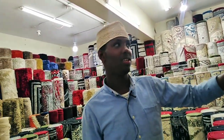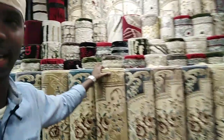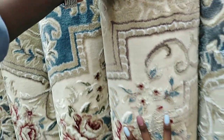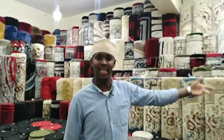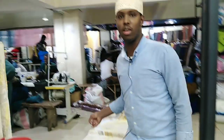Which is all this gold. Normally, in the Muslim community, we take this one or this one. This one is called Layla. Layla means night, and Layla is mostly a girl's name. Mostly for girls, it is something you can present on a pendant. And then this one is called Verona.